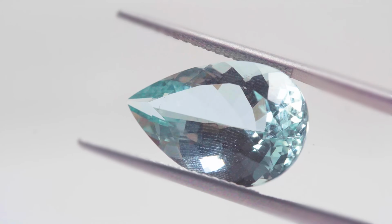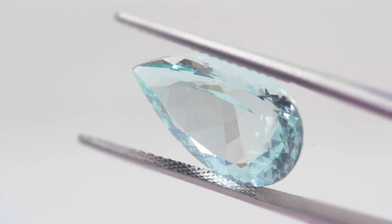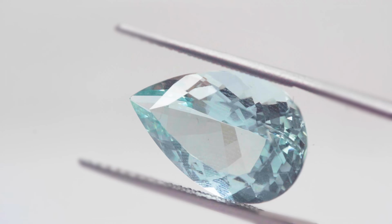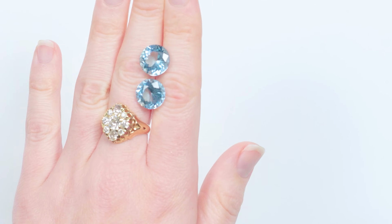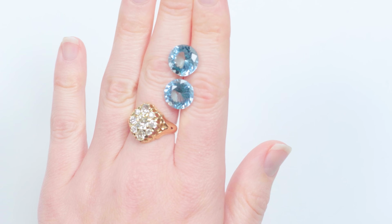Aquamarine is in the beryl family, so it's a sister or brother to things like morganite, heliodor, and emerald, and aquamarine is colored by the impurity iron. It's often heat treated to create that blue color, but you can see here that aquamarine can actually have a variation of a greenish blue to a yellowish blue to even just a pure blue.